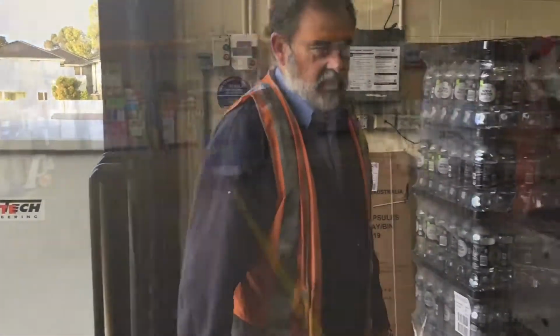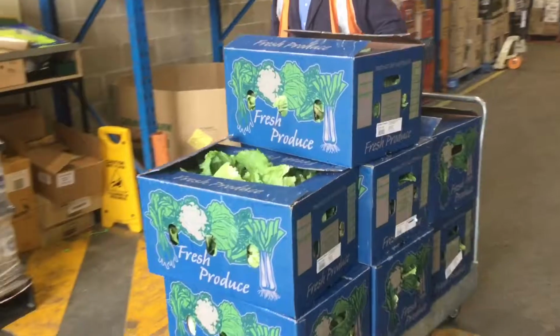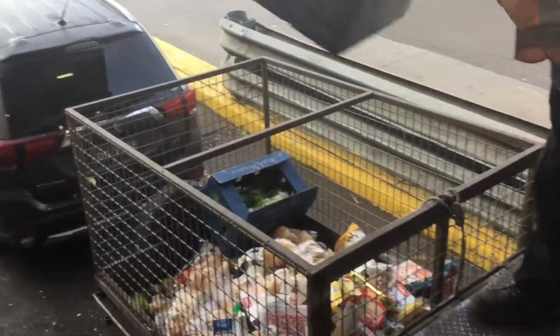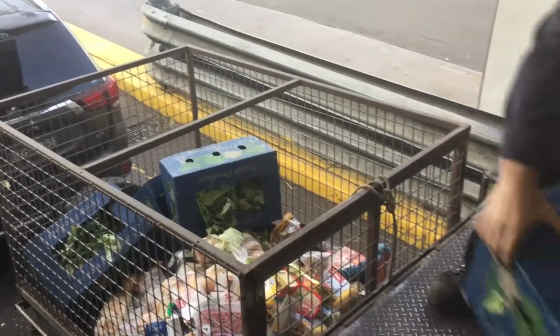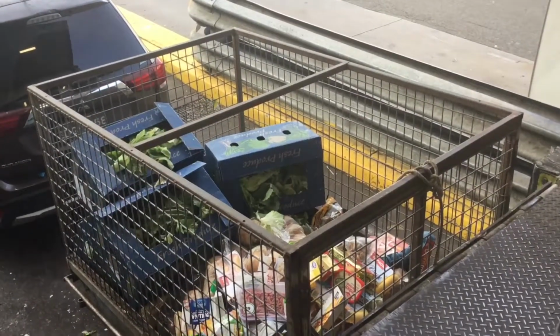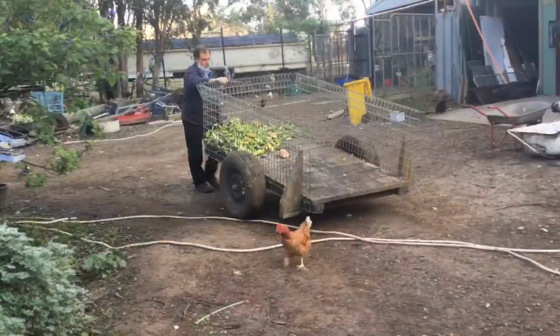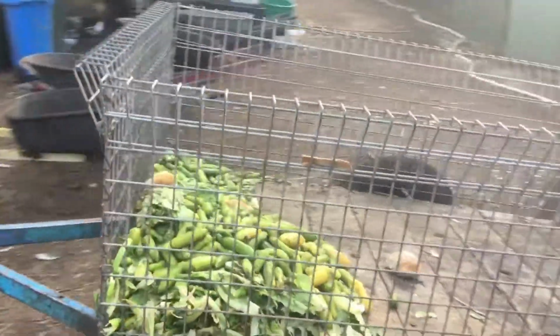Let me just double check to see if they've got any lettuce. So this last bit here is just lettuce leaf. The boxes are wax boxes and they are non-recyclable because of the wax content of the cardboard. A little bit of fruit and veg that came in yesterday.